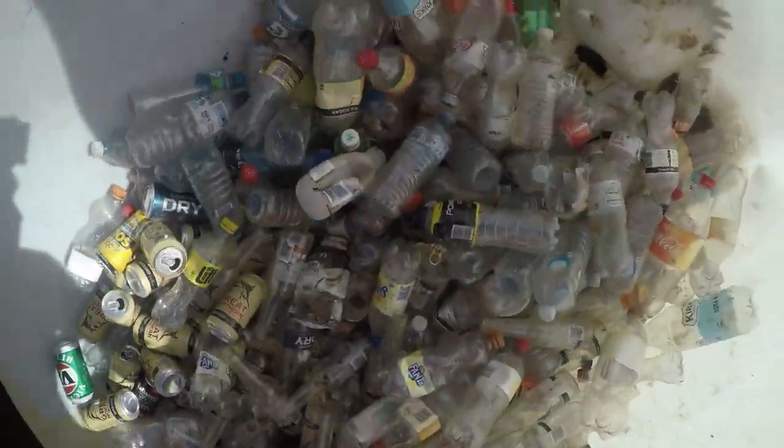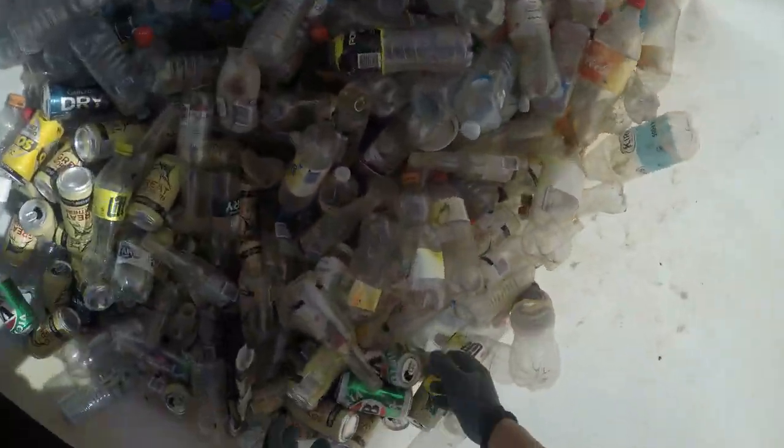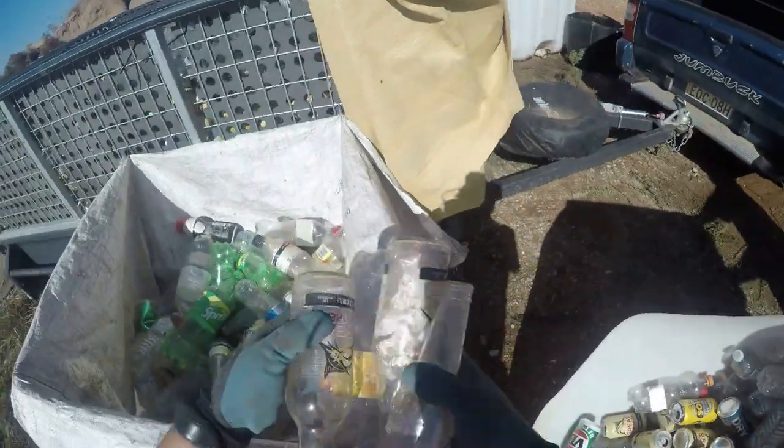Take oil bottles. Put it in there. Broken one. Broken now.